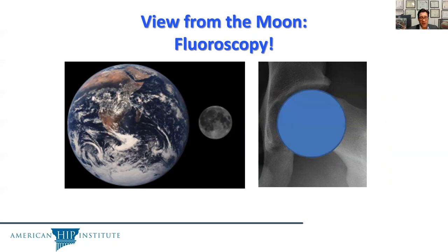So here we can see what would be round and what is not round, and hence what we want to remove to leave a perfectly spherical femoral head, like setting the angel free. But fluoroscopy is a two-dimensional perspective of a three-dimensional shape. So we need fluoroscopy from many different angles in order to use fluoro to assess our 3D shape.